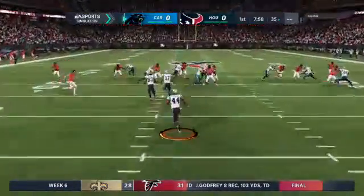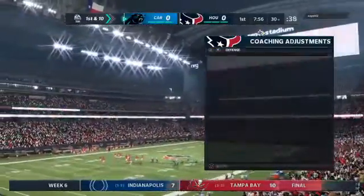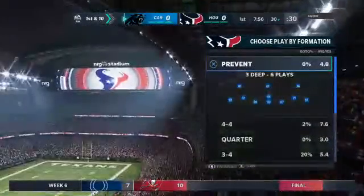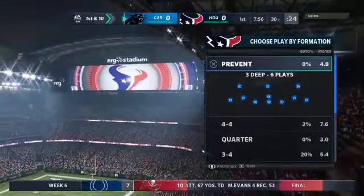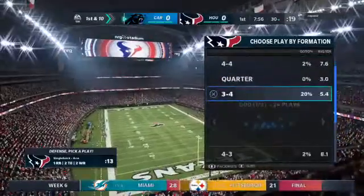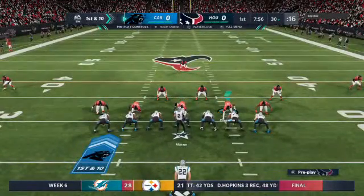On the return, here's the dangerous Cordero Patterson. And a nice return sets him up pretty good here right at the 30-yard line. On the return, the Panthers take over 1st and 10 at their own 30-yard line. So 1st and 10 now from the 30.